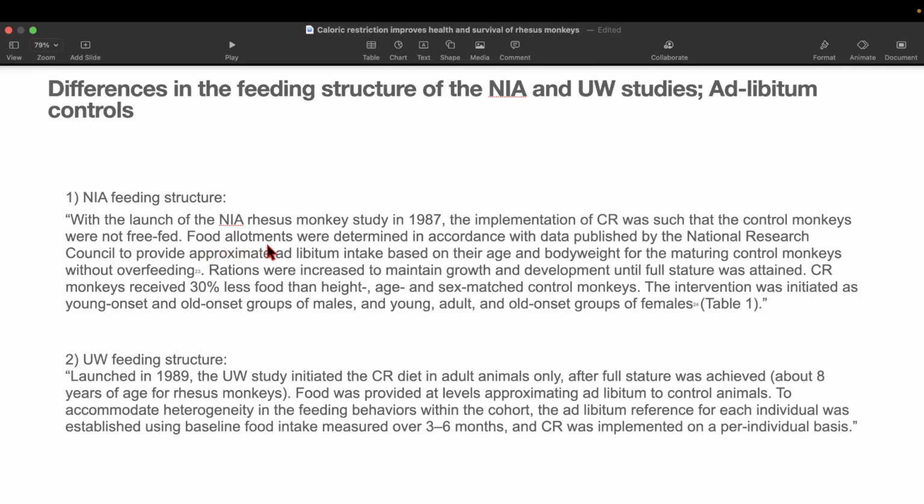So what they say, the continued food allotments were determined in accordance with data published by the National Research Council to provide approximate ad libitum intake based on their age and body weight for maturing control monkeys without overfeeding. Rations were increased to maintain growth and development until full stature was attained. Caloric restricted monkeys received 30% less food than height, age, and sex matched control monkeys. The intervention was initiated as young onset and old onset groups of males, and young adult and old onset groups of females.